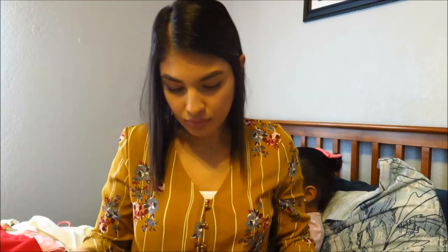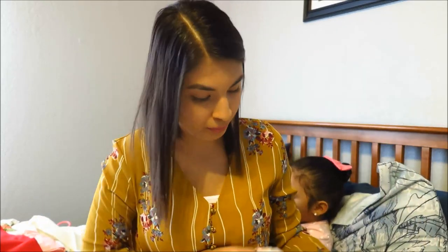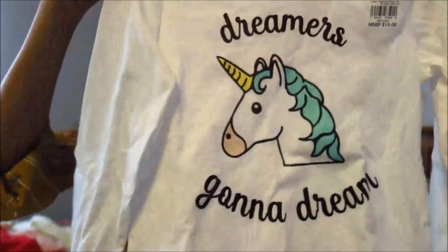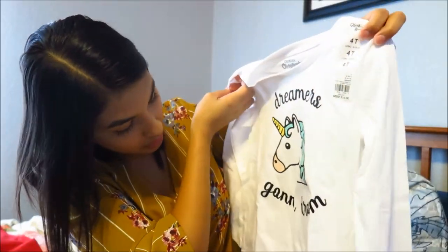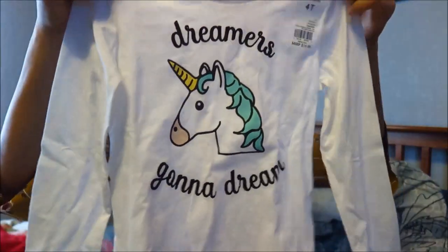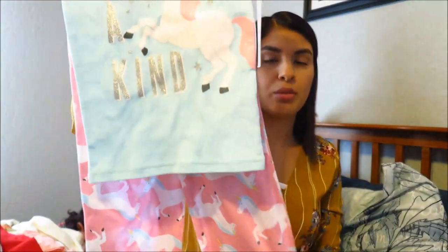And then I did go in store to Carter's and I only picked up 3 items. I got this long sleeve shirt from the OshKosh B'gosh site, and it says "Dreamers Gonna Dream." And Lilah did choose this because she wanted a unicorn shirt, and this was only $3.35.